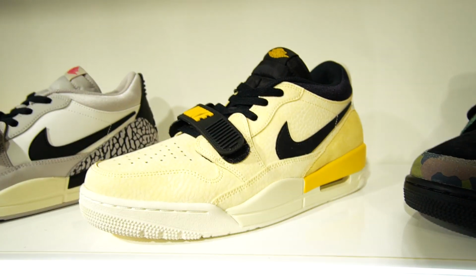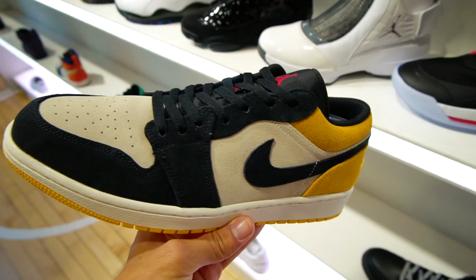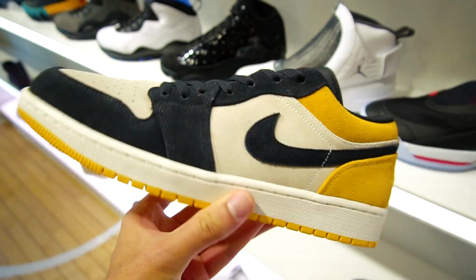These Air Jordan Legacy 312s have also been popping up everywhere lately. So they have 2 colorways available. And then these, how do you guys feel about these? I did a review on these earlier on the channel, so if you haven't seen it, check it out. These are size 12, but these are reselling at all of the resale stores right now in Japan.